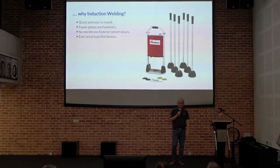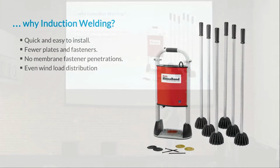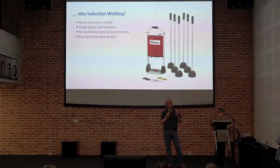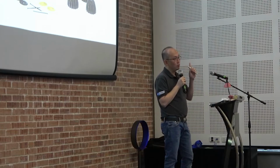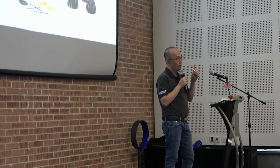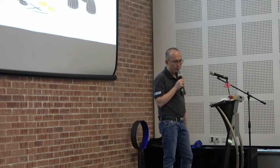So why are we using an induction welding system? Firstly, it is quick and easy to install. The reason I say it's quick is because we only need to drill one layer of fastener, compared to mechanical fixing where we need to drill 2 times. The first time is to install the insulation. The second time is to drill onto the TPO membranes at the edge side. For Reiner bond, it's not required. We only need 1 time of drilling process.